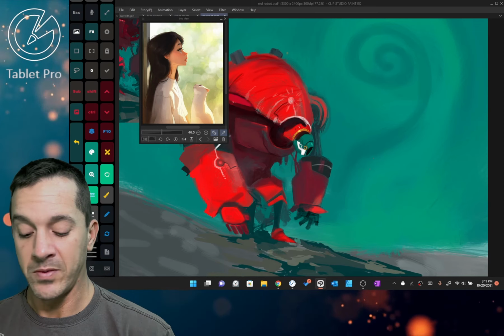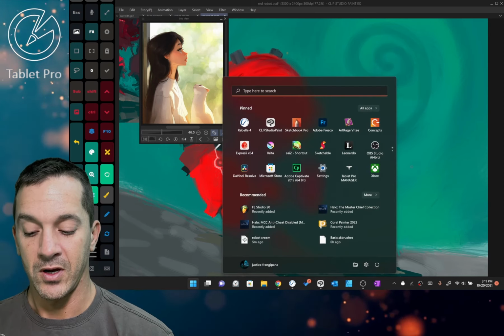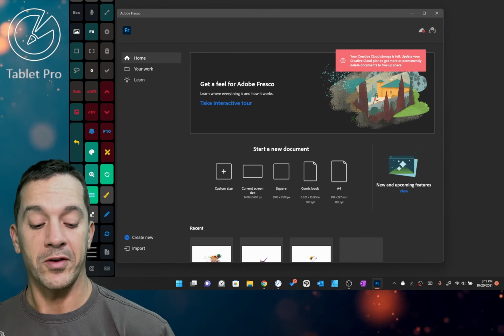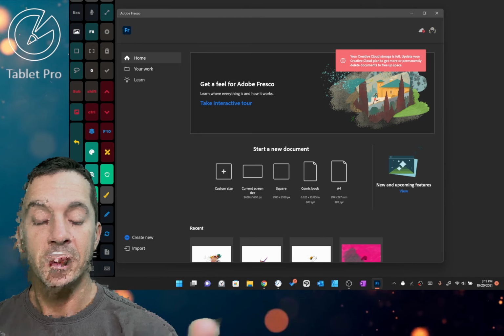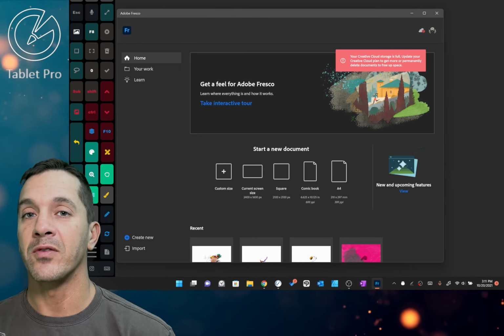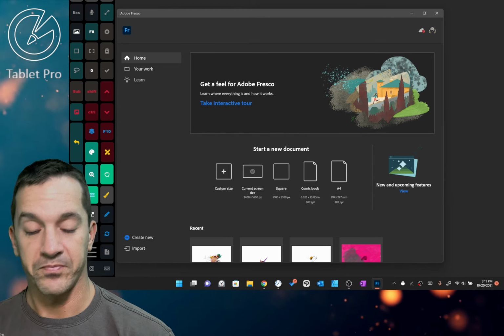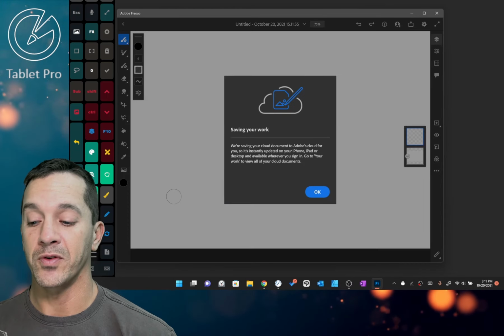Okay, the next one is Adobe Fresco. Fresco has a free version, fully free version. You don't need a Creative Cloud subscription. You can actually just do some pretty cool stuff with Fresco.